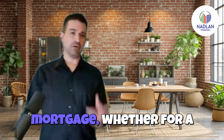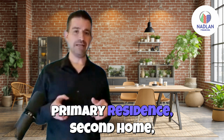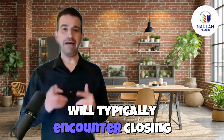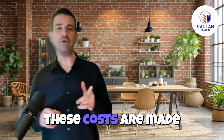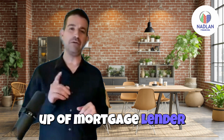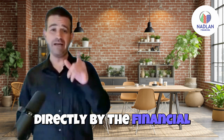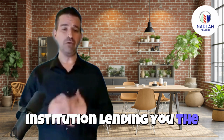When applying for a mortgage, whether for a primary residence, second home, or investment property, you will typically encounter closing costs. A significant portion of these costs are made up of mortgage lender fees, which are the charges for services provided directly by the financial institution lending you the money.